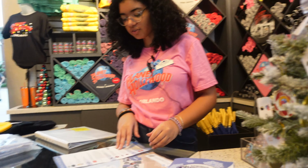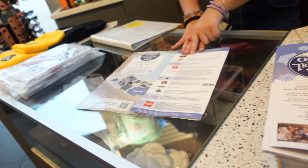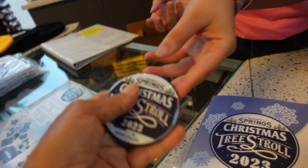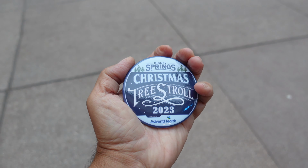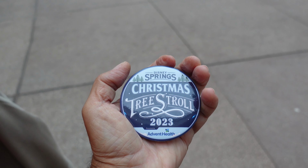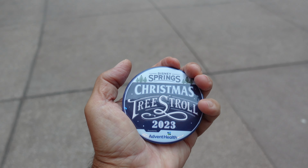Looks like you got it all right. And then if you want to keep this, there's coupons for different stores. Awesome, thank you so much. And this is what you get when you complete the Christmas Tree Trail or Stroll. Nice. We just completed the Christmas Tree Stroll, got our redemption, our little pin, and now we just got called for our Gideon's, so we're gonna head over there.